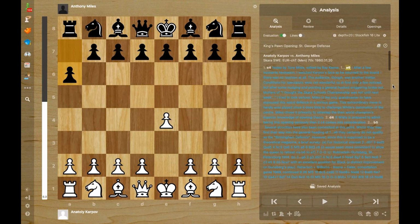That means he was shocked, right? It's like insulting the world champion by playing this opening. Now, not only did Miles play this opening, he won this game. He won this game by playing a6. So let us see how that happened. How did Anatoly Karpov lose to 1 e4 a6?